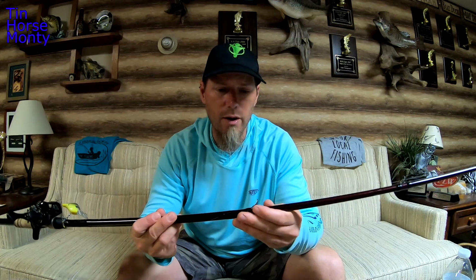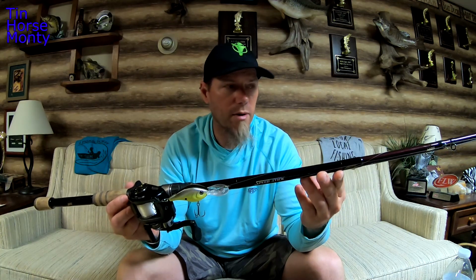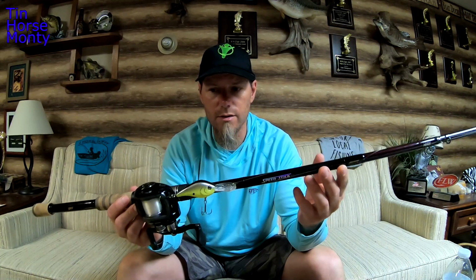I like 12-pound test. I'm always fishing 12-pound test, even on, say, square bills and shallow crankbaits. I typically use 12-pound test all around for my crankbaits, but definitely with a deep diving crankbait, you don't want too thick a line unless you're really fishing around super heavy cover. But most of the time, 12-pound test is perfect.